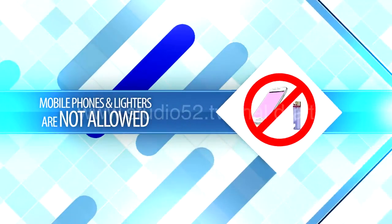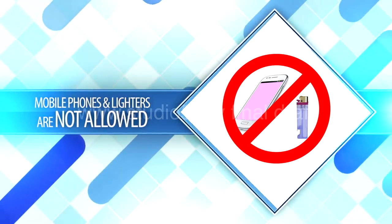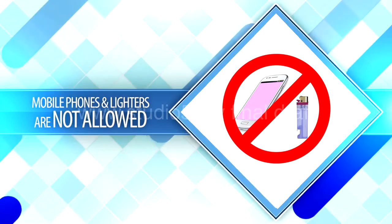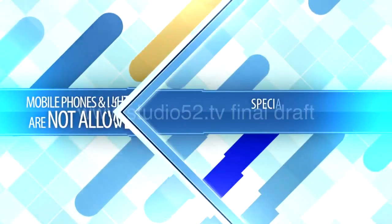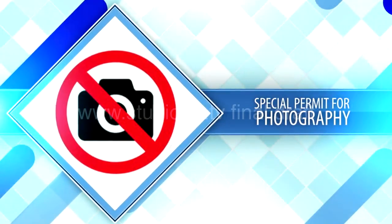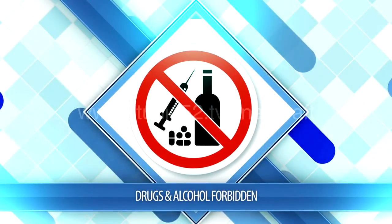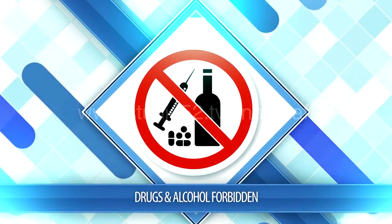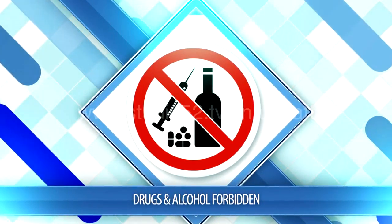No employee, visitor, or contractor is allowed to take their mobile phones and their lighters inside the terminal storage. You will have to surrender your mobile phones at the desk. When you have to bring a camera or any photography equipment, you will first need to secure a special permit. Use of drugs and alcohol is forbidden, and if found, disciplinary action up to employment termination and exclusion from site will be taken.